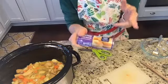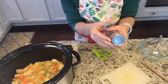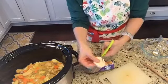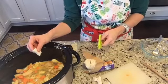So you're just going to literally cut them with scissors. I'm going to show y'all because otherwise my kids will come up with something to make. Guys, so all you do at the end of the day is just like this. You take your scissors and you cut them up and you put them in your dumplings the last hour that it cooks. So does that help?